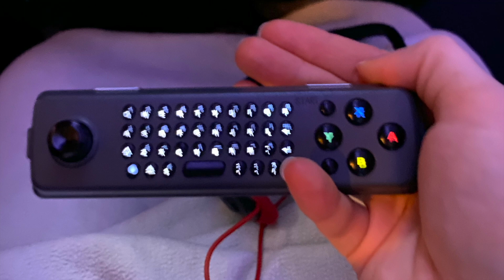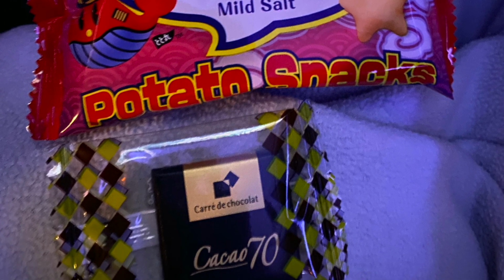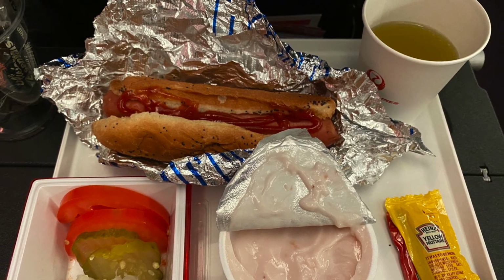This was a gaming controller that you pulled out from your screen to play airplane games. These potato snacks tasted like baked Lay's, but they were shaped like little stars, and this was really good chocolate. And then for breakfast, we had yogurt and hot dogs.